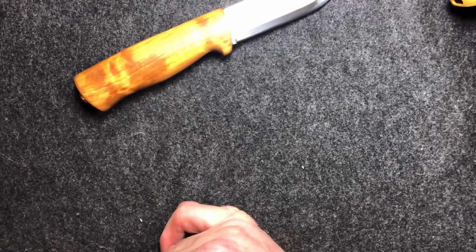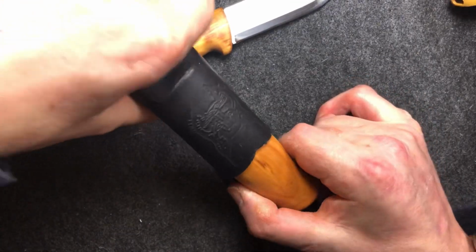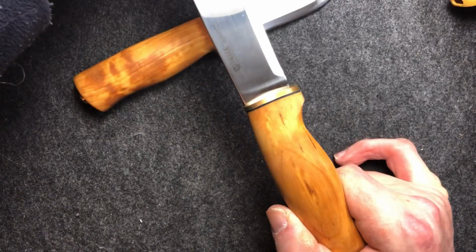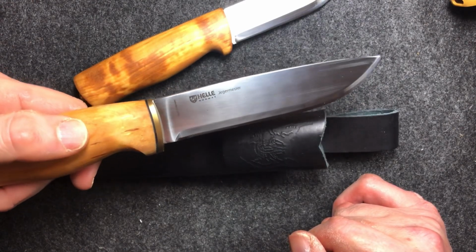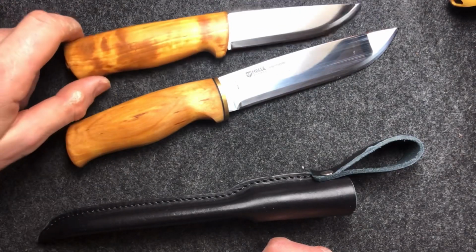Now this one, again, I've got to do it without cutting myself. Got the camera over at the same time. This is much bigger. This is called the... Oh yeah, I've forgotten this. Jgermeister. Not quite Jgermeister, but very similar.